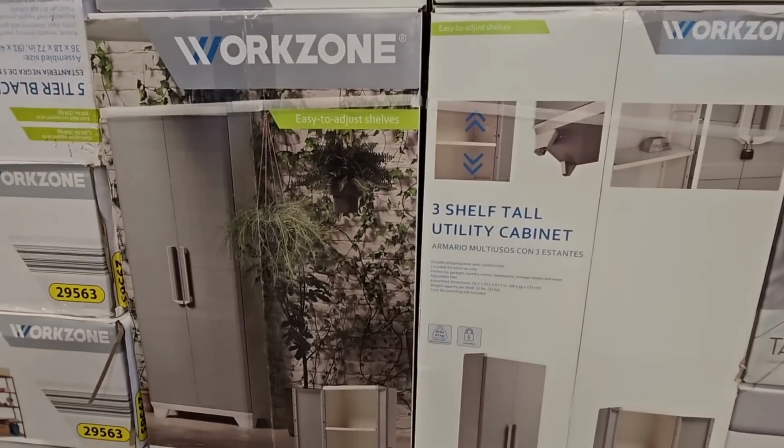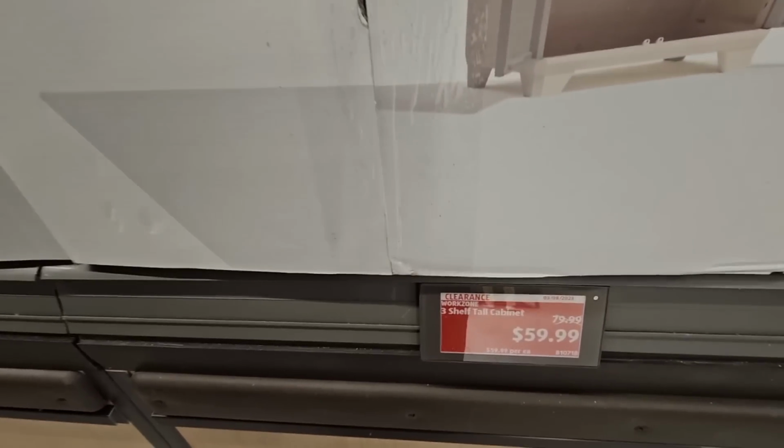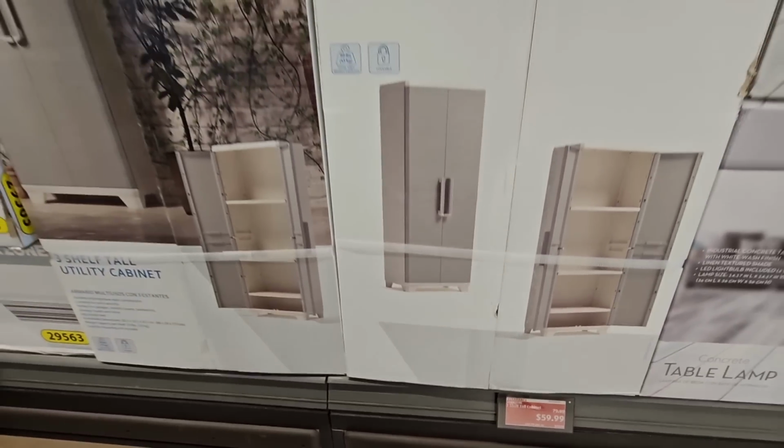And the 3 shelf is that tall utility cabinet. Now, I know I showed this before, but this has gone down in price. Yeah, from $79 down to $59. So $20 savings.